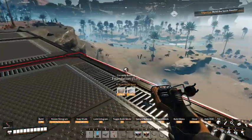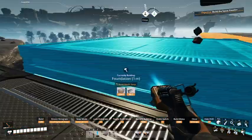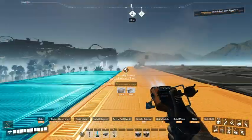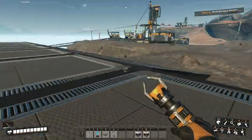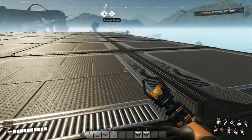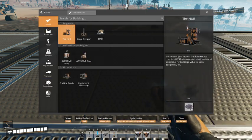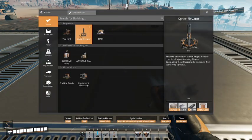You researched everything but the spiders, right? I haven't seen the spiders yet. Animals? Yeah, they're normally in caves. Okay. One, two, three, 4, 5, 6, 7, 8. That's not the hub. Space elevator. I need.